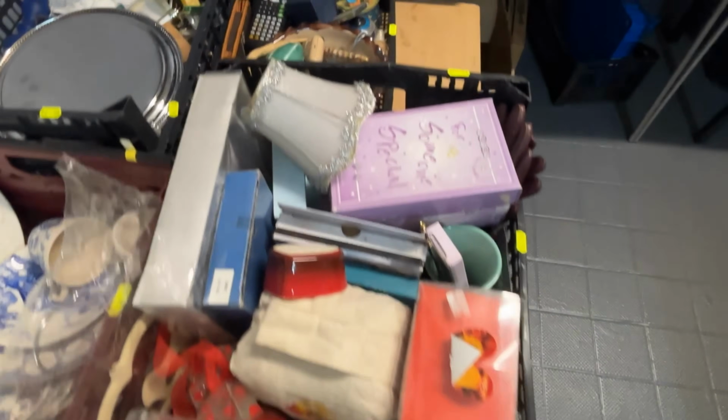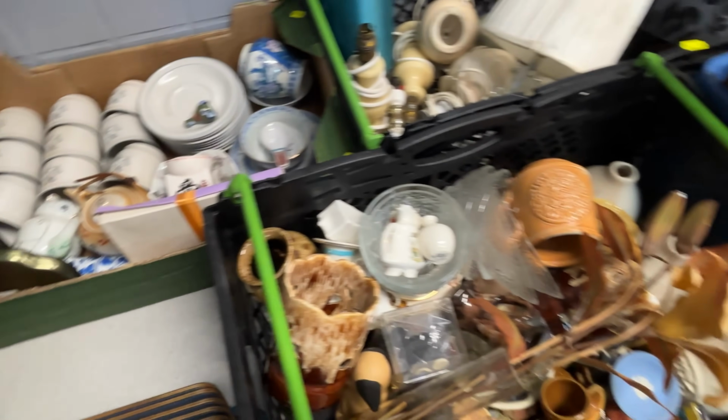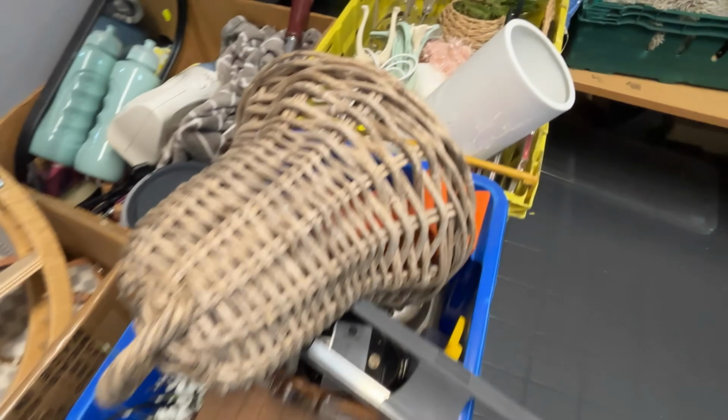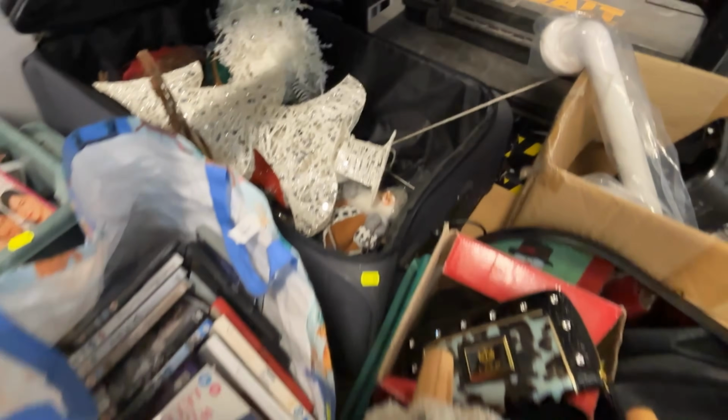So there is sort of pottery and crockery and bits and bobs, and there's loads of books as always, and then all of these various interesting collectibles and stuff down there. As you come around here, you can look at all these. There's coin sorters and suitcases full of Christmas stuff, and of course there's more pictures up on the wall as well.